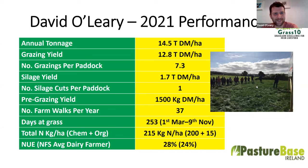And would you consider any multi-species? Yeah, look, it's something I keep a close eye on, even in cartons. A couple of friends of mine actually have it sown in the last year. So it's something to watch, I suppose. But personally, what I'm trying to do where I am is get as much of the farm side with clover first, and then look at multi-species.